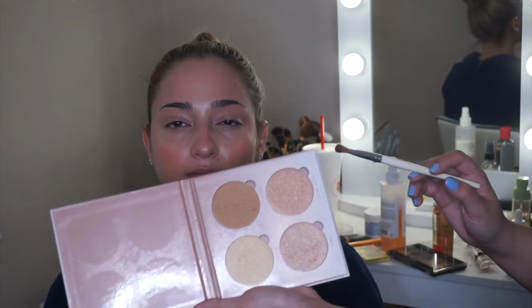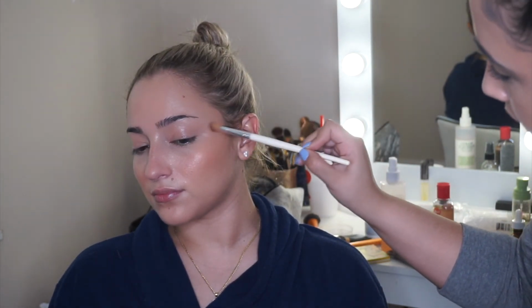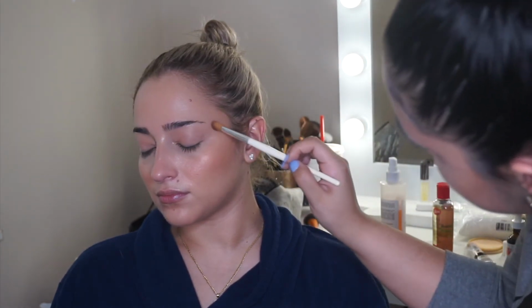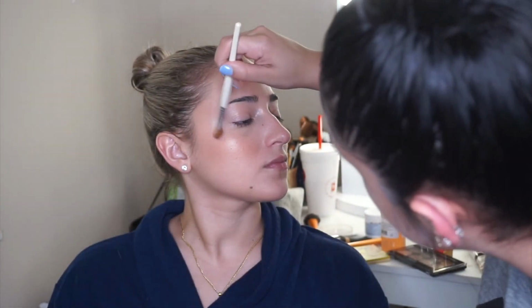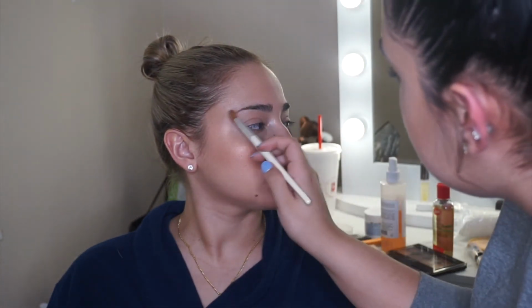I'm gonna use Bubbly and Drippin' in Gold and mix them together. Turn your head that way. And I do this in circular motions to really blend it in and do her eyebrow bone. Do kind of a C shape on her face. I like using this brush instead of a fan brush now because I like a precise highlight. I don't use a fan brush. You have to use something small, because then your glow is just going to be all over and you're going to be looking crazy. You have like a thick strip, and that's no bueno. So circular motion.